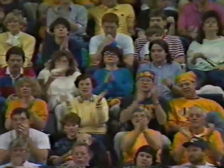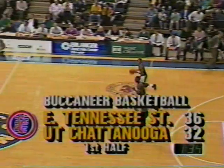1:45 to go. East Tennessee with its biggest lead. It's six. They go to Wilson. Over Silvers. Wilson got a big bucket for the Mocs. Well, with Dennis out right now, Wilson knows that when he touches a ball down on the paint, he can take it to the glass.